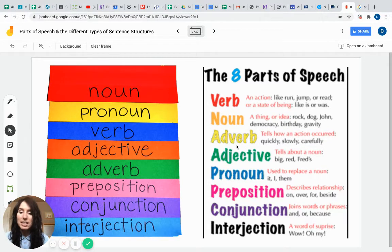So we know that it has something to do with a verb. Well, it tells how an action occurred. So yes, it tells how that action happened, as the verb is going to tell a little bit more information about that. It modifies the verb, or tells how quickly it was done, or how slowly, how carefully, or when it was done, and those kind of things.